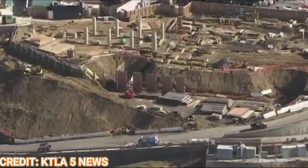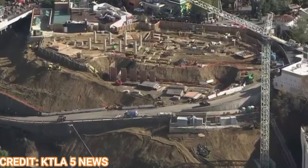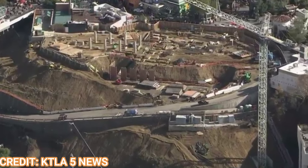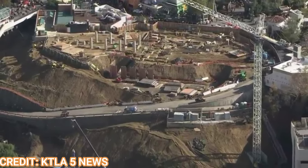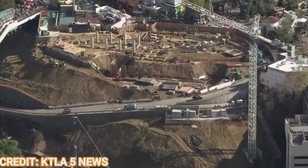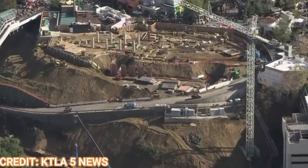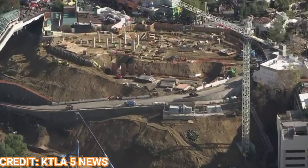This part will take the longest, which is why I think we see a lot of the work happening on this section right now, because putting in the foundations for the station, building the new walls and all that good stuff will take the longest. Putting in the track won't take too long. They just need a few supports, a small area for each support, and then to put all the track pieces together.